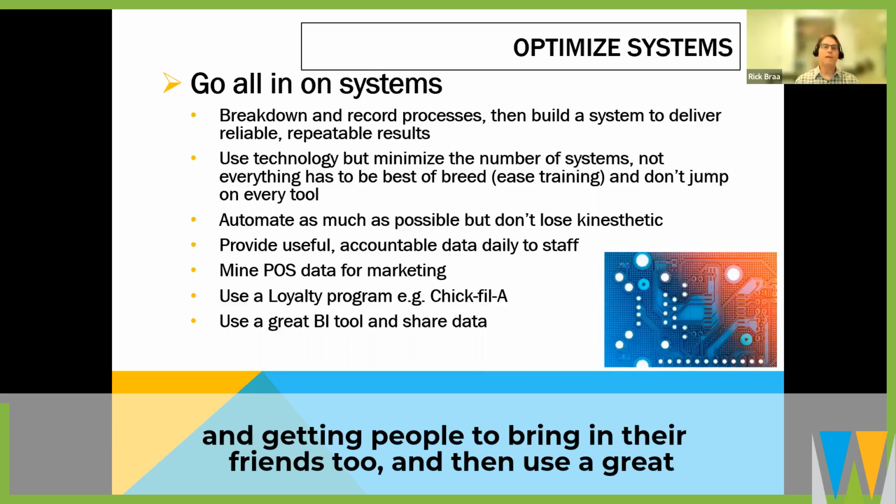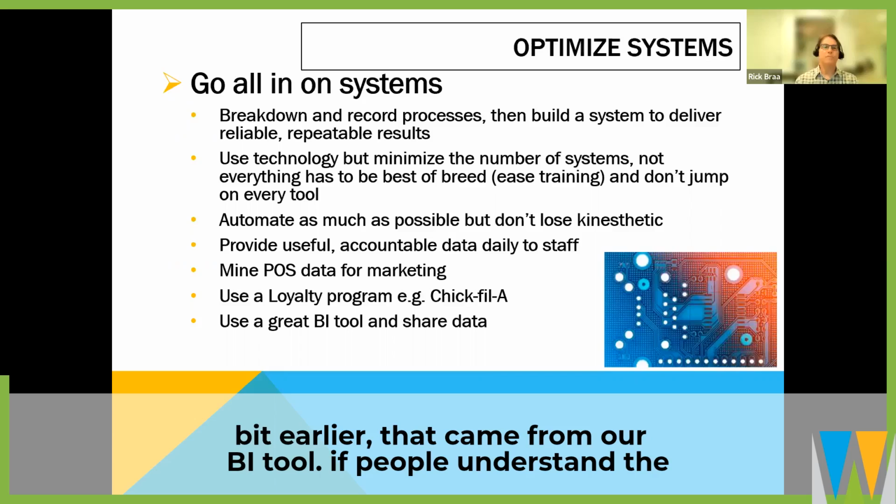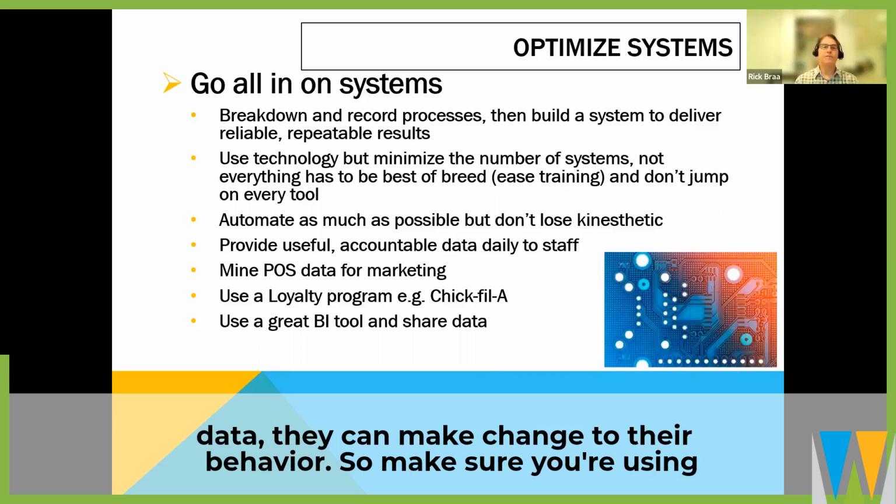And then use a great BI tool and share that data. So that chart that I showed you a little bit earlier came from our BI tool. If people understand the data, they can make change to their behavior. So make sure you're using a great BI tool and then share that data out.